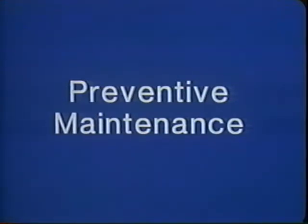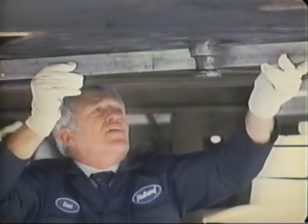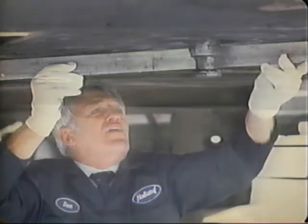The next step to consider is a good preventive maintenance program. It's vital to getting a long, trouble-free fifth wheel life. Your preventive maintenance program should include regular trailer inspections and repairs that can greatly improve the life and performance of your fifth wheel. The trailer inspection should begin with the following procedures.